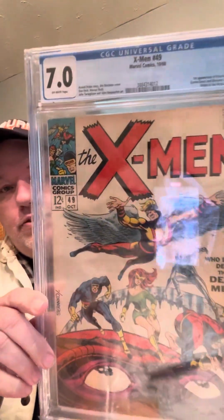All right, and the next comic book I want to show. This is a CGC 7.0 off-white pages, X-Men #49 from October 1968. And this is the first appearance of Polaris. She's not on the cover like #50, which seems to go for more for some reason. But like I said, this is 7.0 off-white pages. It's in real good shape, but I guess it's got a little bit of tanning on the white. Maybe that's why it's so low. I could look at the grader's notes, but I think it presents very well.